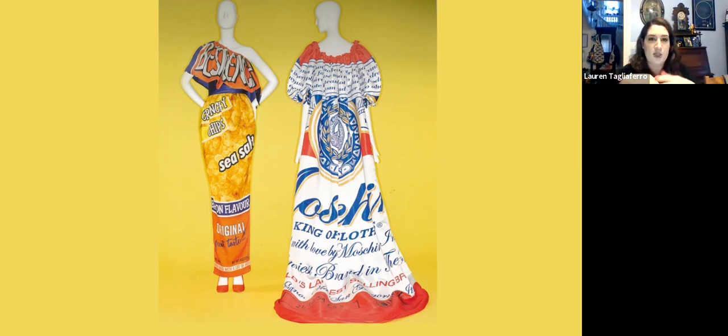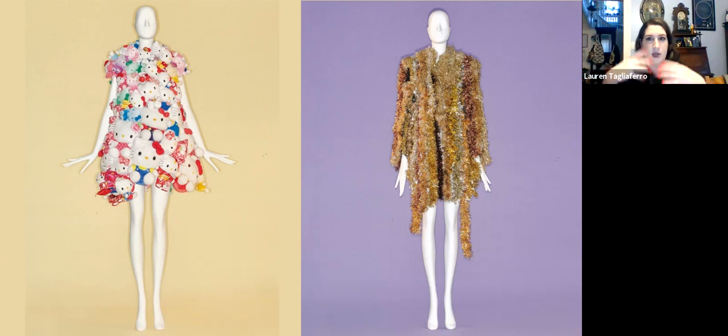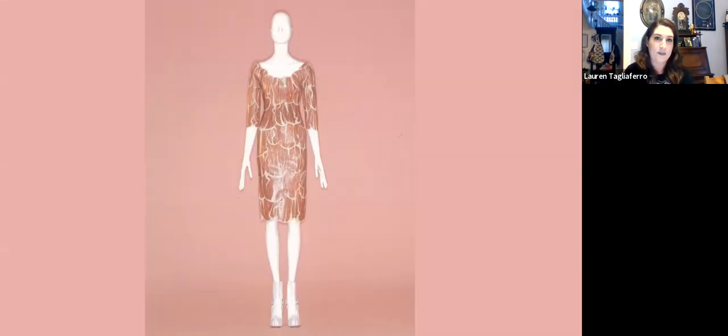You have a potato chip bag on the left, and then a mock-up of a Budweiser ad on the right. You also have this wonderful, just throw something on kind of thing. The Hello Kitty piece on the left is by Heatherette, from autumn, winter 2004. And on the right is Maison Margiela, designed by Martin Margiela, from autumn, winter 2007 to 2008. And this last one is my favorite.